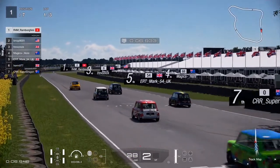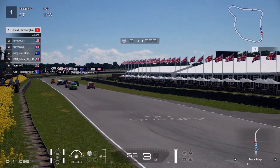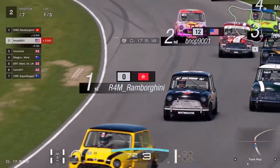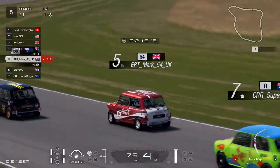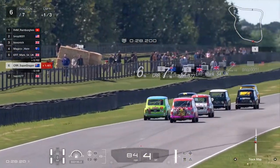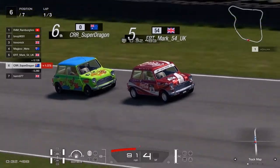Trevor Nick looks like he's had a fantastic start here. Further back, Super Dragon also has a fantastic start here as we head towards Madgewick Corner for the first time. It's Ram Lamborghini further back, but not Trevor Nick. They're a little bit side by side, but are they going to pull the line astern? Yes, they are. Further back, we got Mark Magic here. Super Dragon going around the outside of him. Is he going to make that stick? Is this going to be a move? It is indeed. Super Dragon up one position already and already looking to make moves on Mark here.